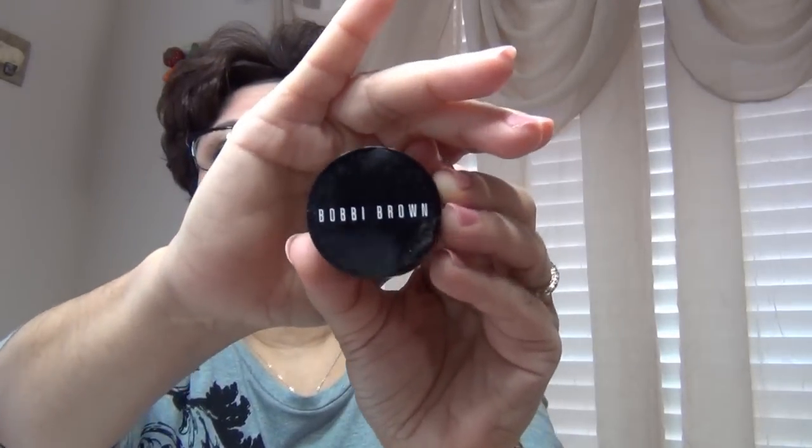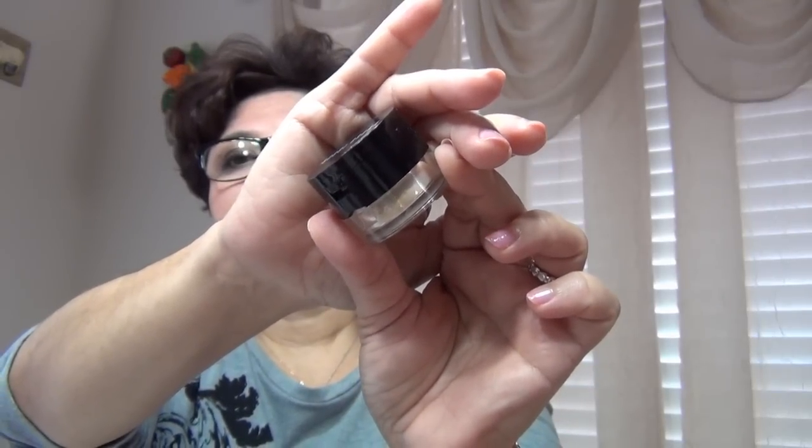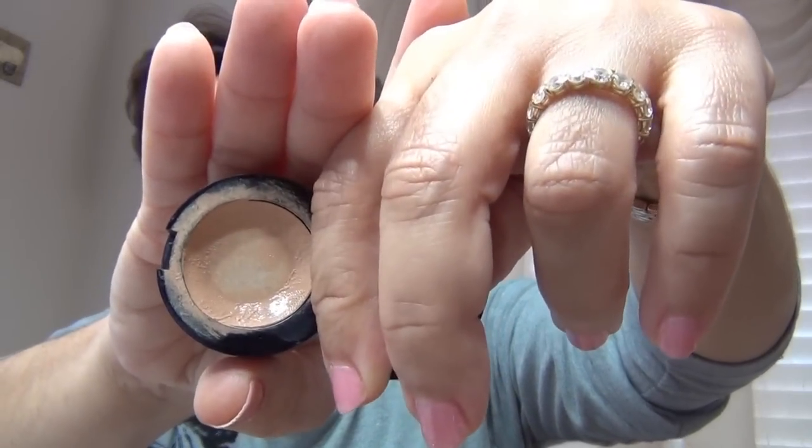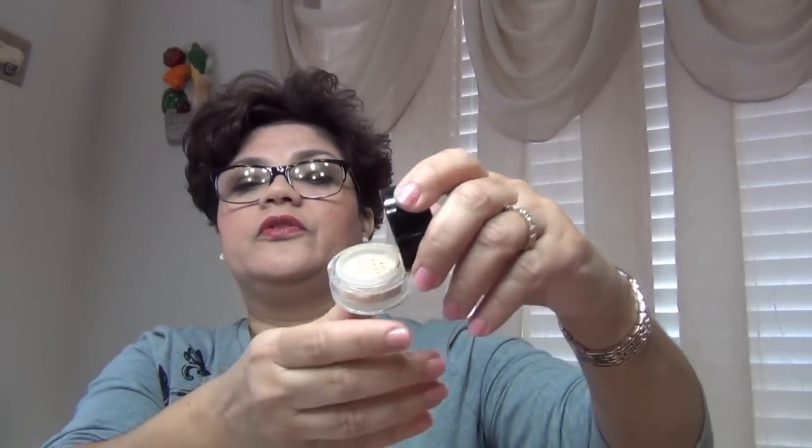I'll just show you. The first one I'm going to show you is my Bobbi Brown, and this is the concealer that comes with a setting powder, and this is a creamy concealer. It's almost finished, as you can see. I have hit pan on it. I use this a lot. I don't use the setting powder much because also my under eye area is very, very dry, extremely dry.